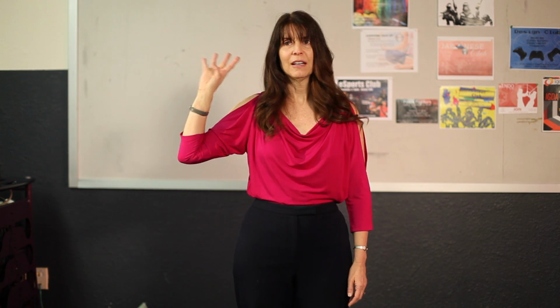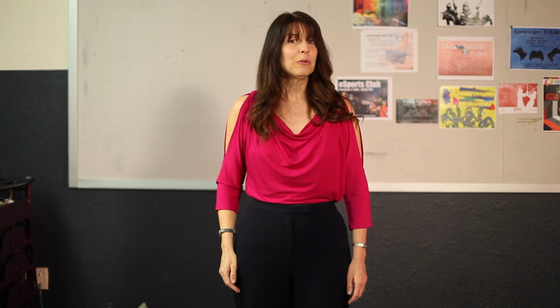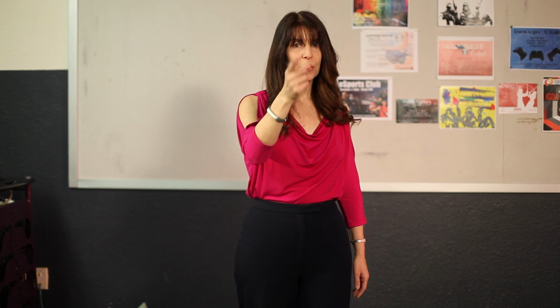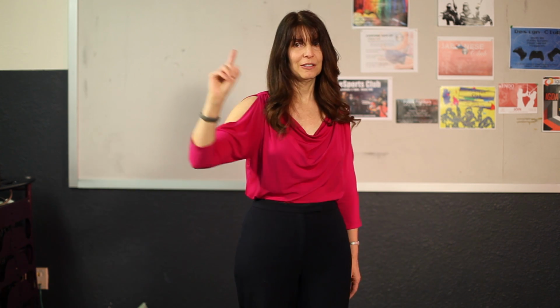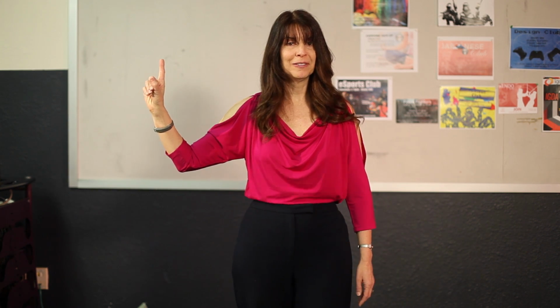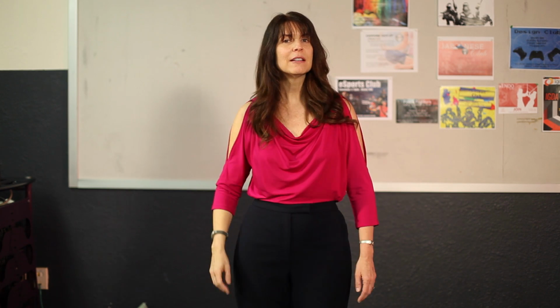Now you'll notice with all of these gestures, I'm using my full hand or I'm pointing my fingers up in some way. A very aggressive gesture that you never want to use is to point at your audience. People don't like to be pointed at. It's rude and aggressive. Especially don't say, you did this. So you never want to point at your audience. If you want to include your audience, always include them with an open, upward-facing palm.